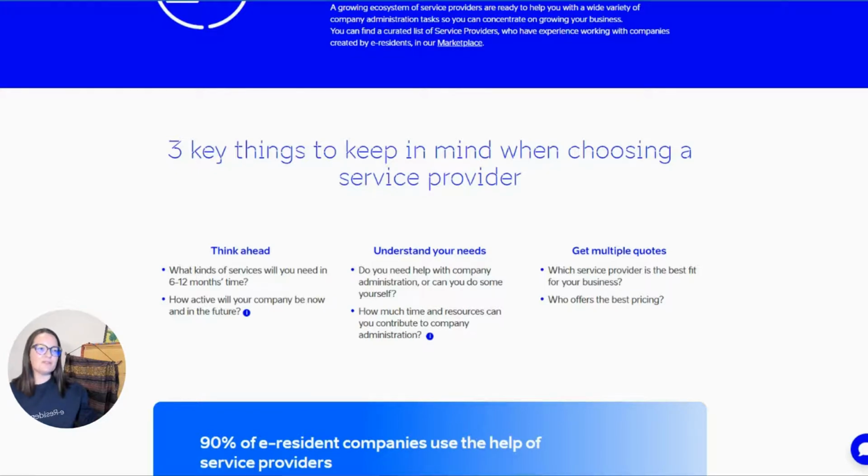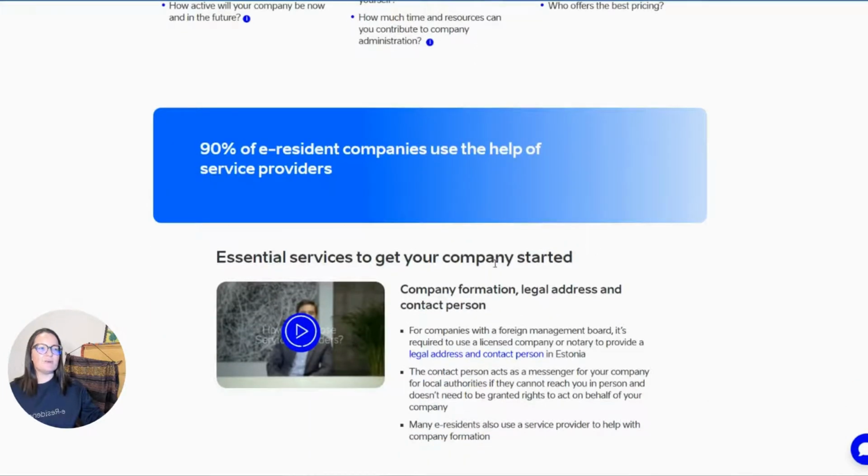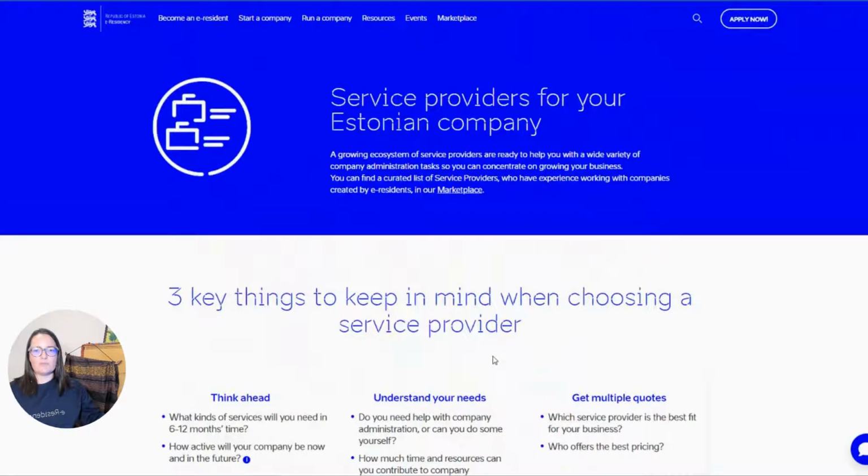So you can have a look at this webpage, and you'll see also that there are other more specific things that you might want to think about for different services down here. So I highly recommend having a look at this page.